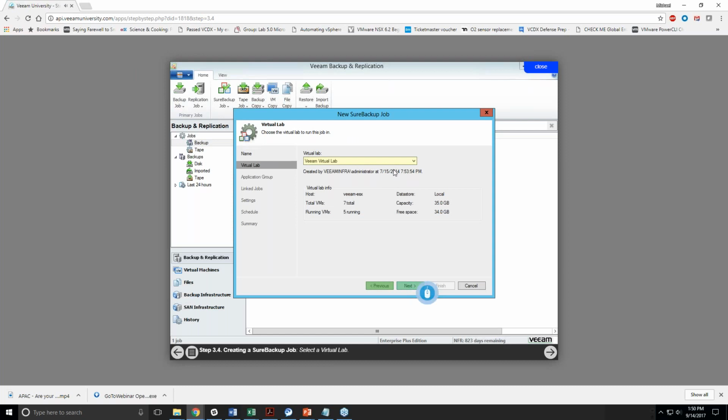Virtual lab, already pre-populated, but again, select your virtual lab there. If you have multiple virtual labs, you can bounce back and forth. If you're testing multiple jobs in multiple labs, totally understandable. You can scale this process very easily, where if you want to test in parallel, there's lots you can do to help configure that without any contention.